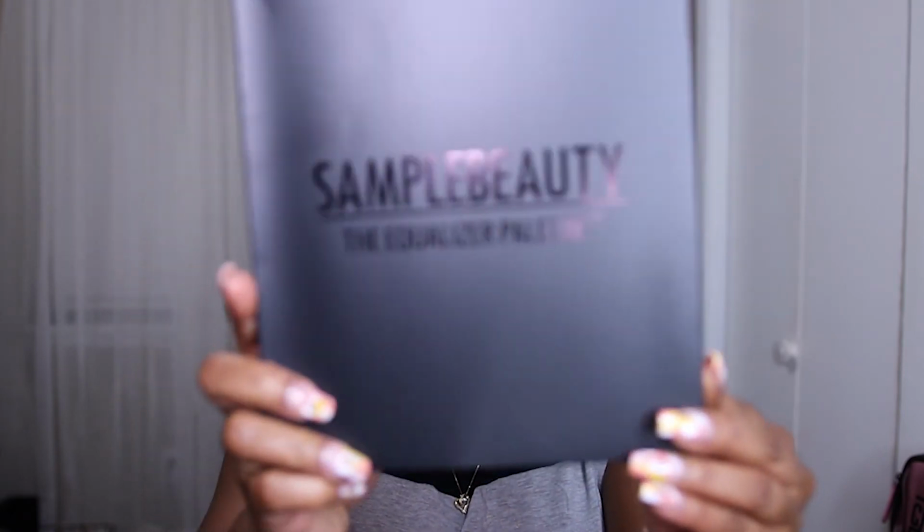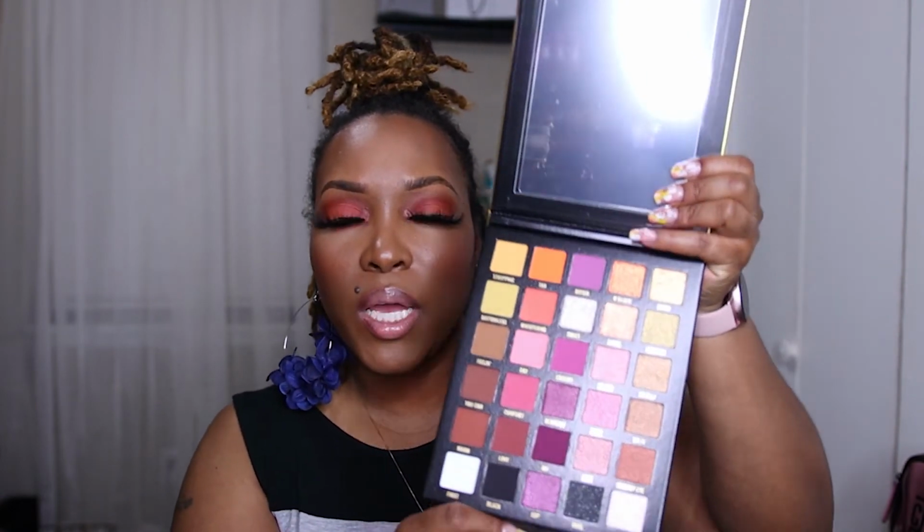Last two palettes are also from Sample Beauty. These are the Equalizer 1 and 2. This first one is the original Equalizer palette. This reminds me of the Stacey Marie palette, but Stacey Marie palette, can't nobody touch that palette. Straight up. This one is, look at this magic, girl. It is so cute. I love that. Girl, look at these shades, y'all.